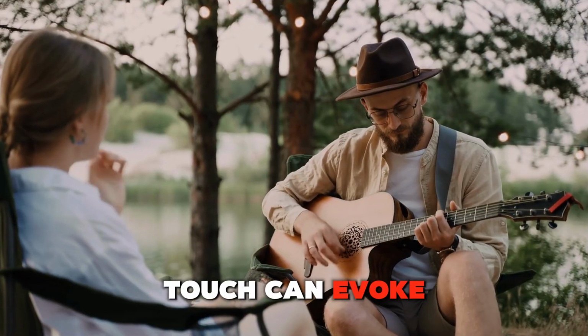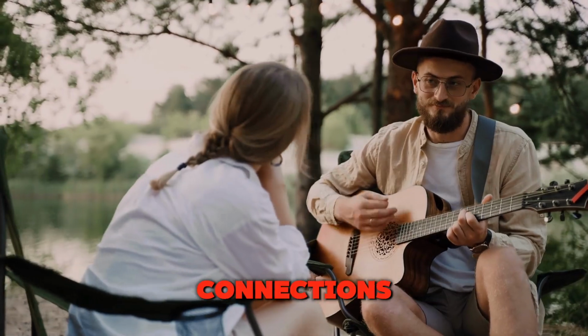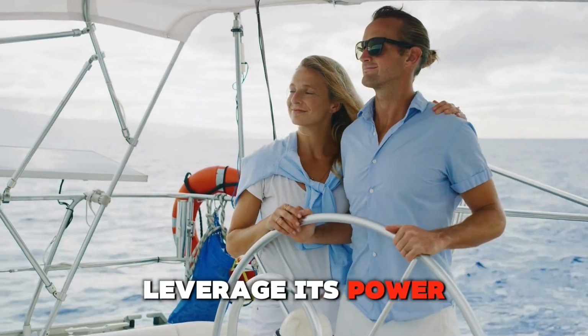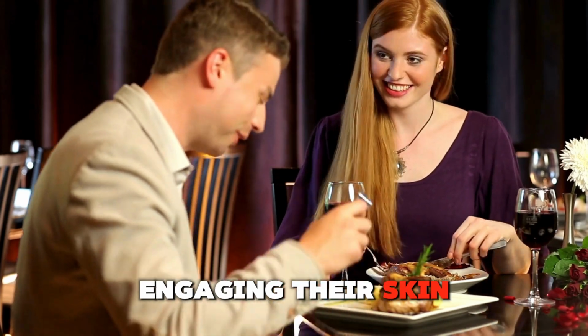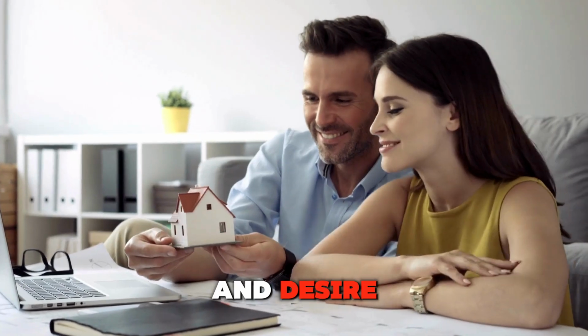and trust. When used skillfully, touch can evoke a sense of warmth and safety, setting the stage for deeper emotional and physical connections. Understanding the science behind touch allows you to leverage its power in your interactions. When you touch someone in a considerate and intentional way, you're not just engaging their skin, you're connecting with their emotions and contributing to a mutual sense of intimacy and desire.